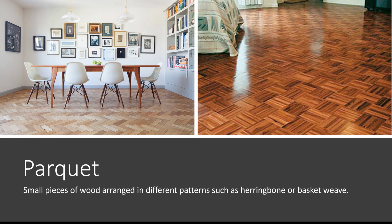Okay, then we have our parquet floor. This is small pieces of wood arranged in different patterns, such as a herringbone. The picture on the left is an example of a herringbone, or a basket weave. That's the picture on the right. So it just kind of depends on your certain style. If you watch the television show Friends, I want you to notice that both Monica and Chandler and Joey's floors are a basket weave. So maybe notice that next time you watch that show, if you do watch it. And that's your parquet floor.